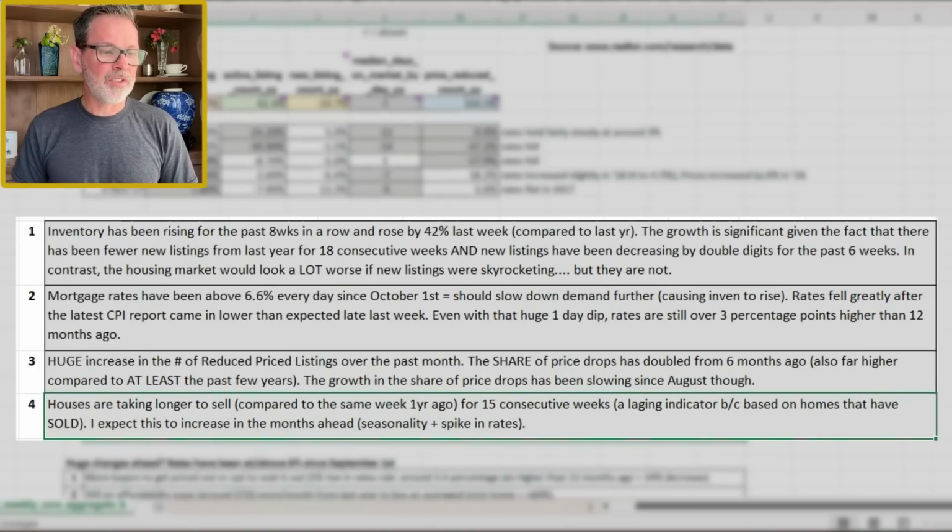And number four, houses are taking longer to sell compared to the same week 1 year ago for 15 consecutive weeks. Again, though, this is a lagging indicator based on houses that actually have sold. I also expect this to increase in the months ahead due to the seasonality of our housing market, but also due to this spike in rates as well.